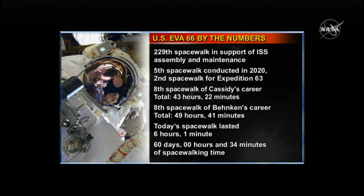Of the 229 spacewalks, the total time of all 229 adds up to 60 days and 34 minutes of total spacewalking time.